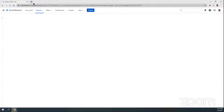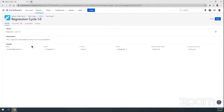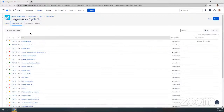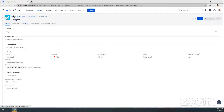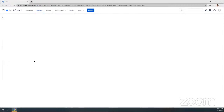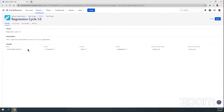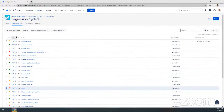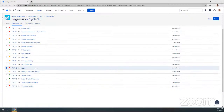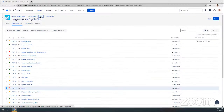So that third piece of test management, actually managing your tests, is these test cycles. And in each test cycle, you can have any number of test cases that can be executed within it, sometimes multiple times. So actually, let's look at the execution, not the test itself. If we go to the login test, we'll be able to see what exactly has happened with this test.